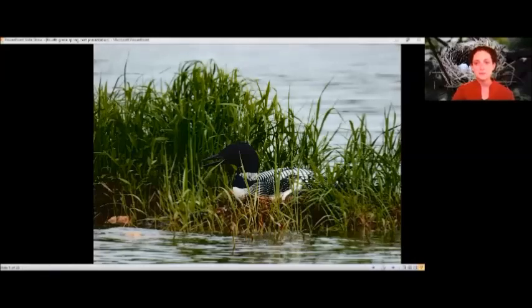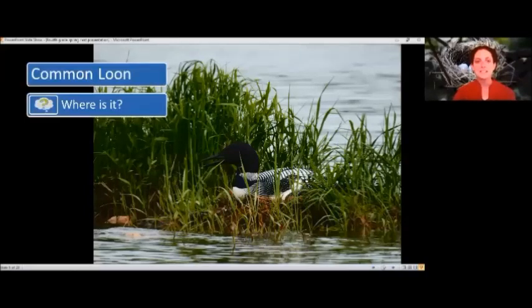Now here's a loon. Very different habitat again. Loons live near the water always. And so its nest has to be situated very near the water because loons have a really hard time walking on land. They can do it if they have to a little bit, but they're not good at it. So their nest needs to be situated so that they can easily get onto the nest from the water and get off of the nest quickly if there's danger threatening. So it's always right near the water.